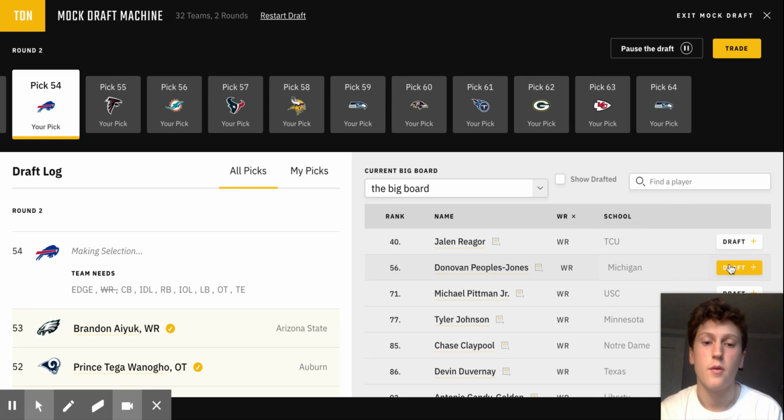So Brandon Aiyuk out of Arizona State, really fast, great punt returner, probably the best punt returner in this class, and is also a solid wide receiver. Brings a lot to the table. So I think the Eagles are going to get their wide receiver of the future in the second round and get their cornerback of the future in the first round.